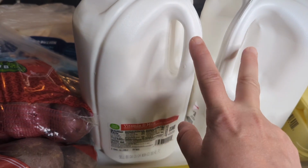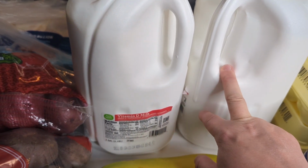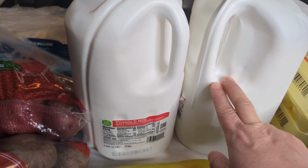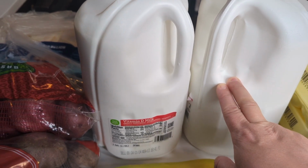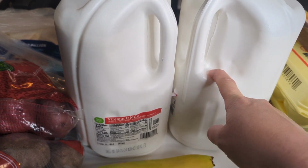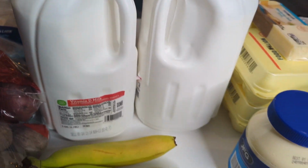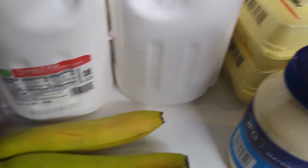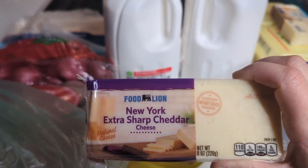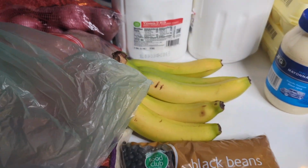Here is some milk. They actually went up in price. They went up to $3.70 versus what we were paying before. Before we would get them for $3 a piece. Now we're getting them for $3.20 a piece, I think is the number. Okay. Oh, and a pack of New York extra sharp cheddar cheese. That is what we need for this week.